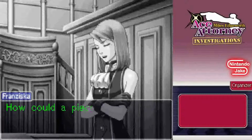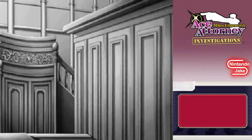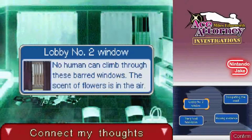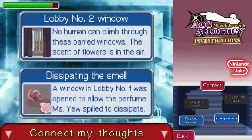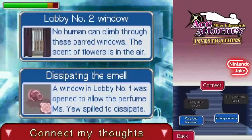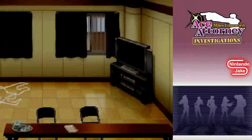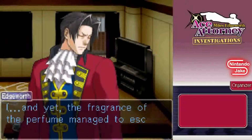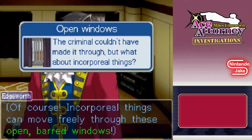How could a piece of evidence just disappear? Where did it go? All of the logic. All of it. Well, you can smell the flowers because of her perfume. It's simply not possible for the killer to escape through the barred windows. Yet the fragrance of the perfume escaped in lobby number 1. Of course, things must move freely through these open barred windows.